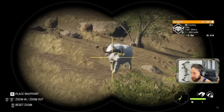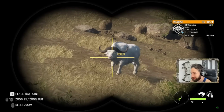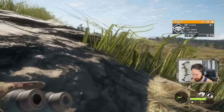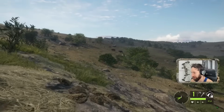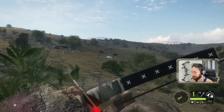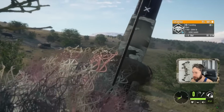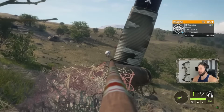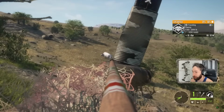Oh, here he comes. Here he comes, right there. He's 60 yards and closing. He's gonna be 50 right there. That's gonna be 50 yards. 50 yards. What a perfect shot! Hit him right in the front shoulder! Oh my God, he smoked! Watch him, watch him.